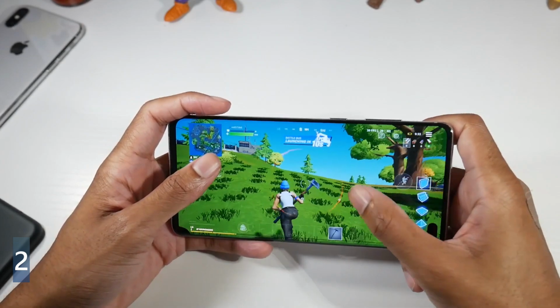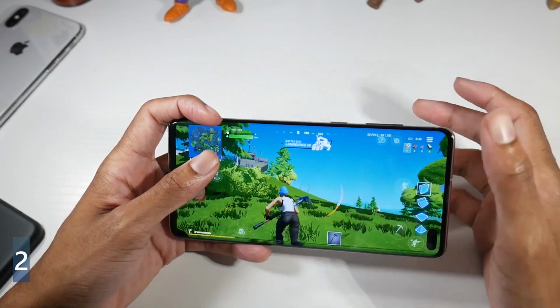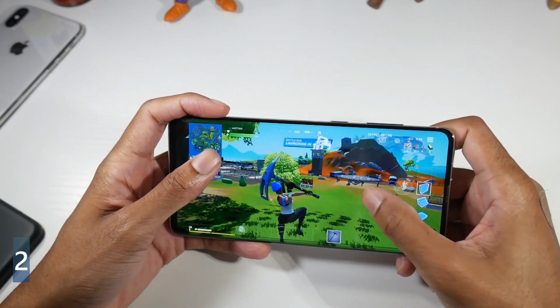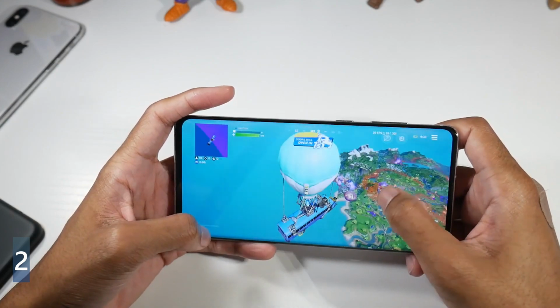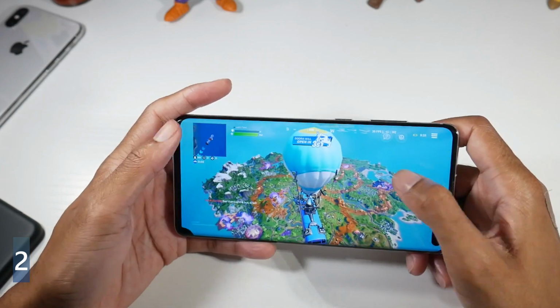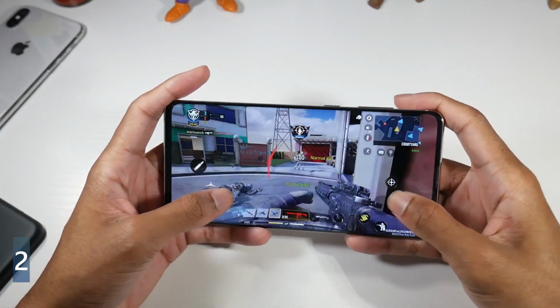Not only is it a strong processor just for doing simple tasks, but gaming performance on here is top notch as well. You can play Fortnite, Call of Duty, PUBG at high settings, and it's a really awesome experience. It does a great job. It's not super overheating and stuff like that. It keeps a steady frame rate, so the gaming experience is really nice on here.